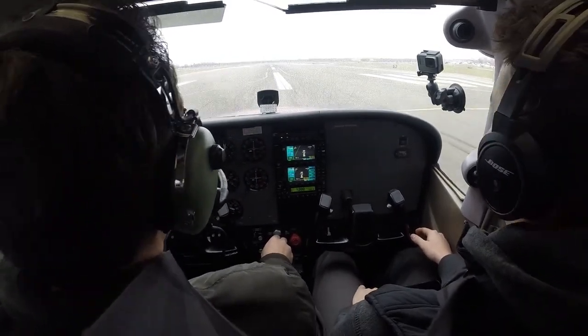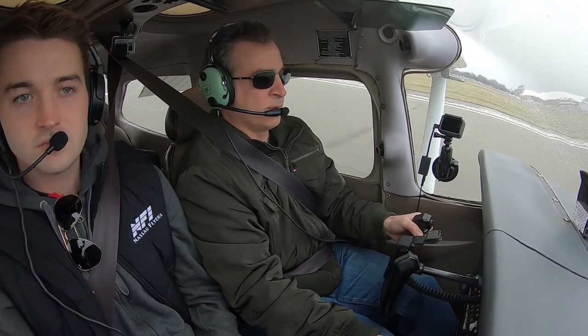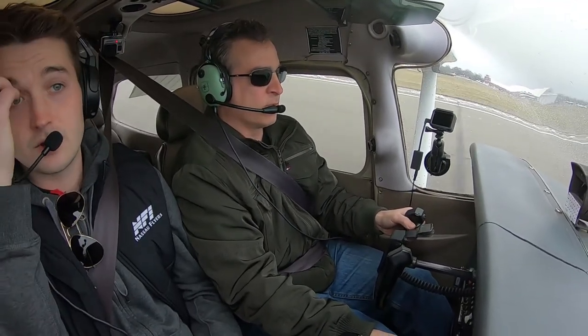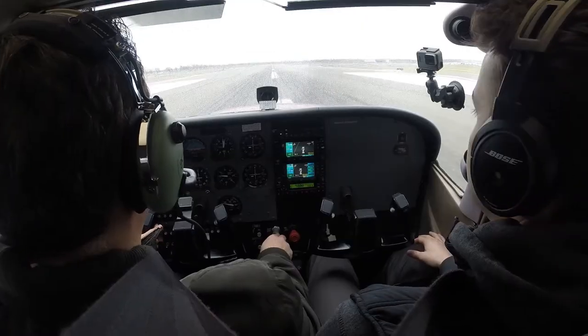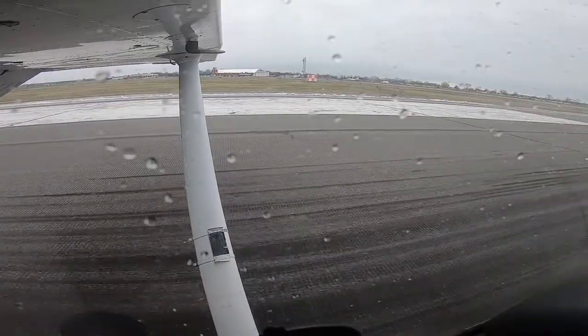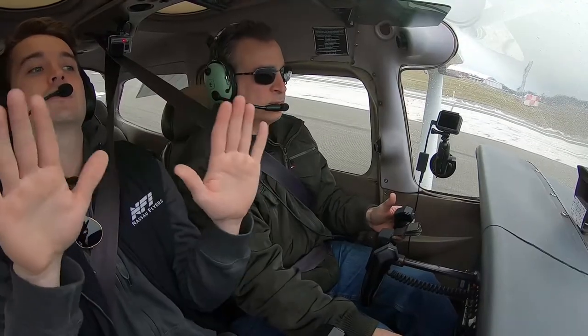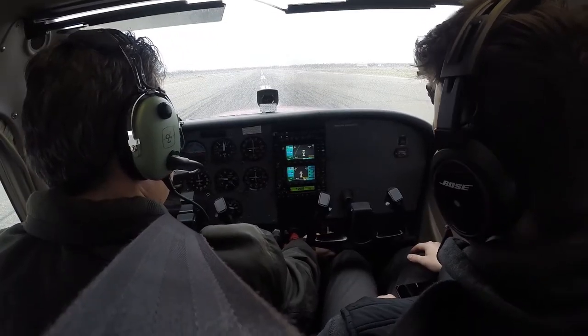Beautiful. Short field, so we want to get brake on, just nice and easy. We have plenty of runway and it's wet. Apply back pressure as you're stopping, because the more air surface that's showing, the slower we'll get. Flaps four, ten. Yep.